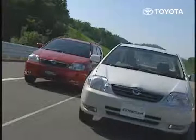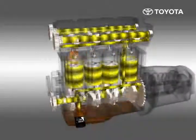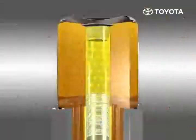The oil filter is a critical component in protecting the engine, the heart of the vehicle, by removing impurities in engine oil and supplying the engine with clean oil. Accordingly, the oil filter must be capable of filtering and trapping impurities in the oil and maintaining a full seal to prevent leakage.